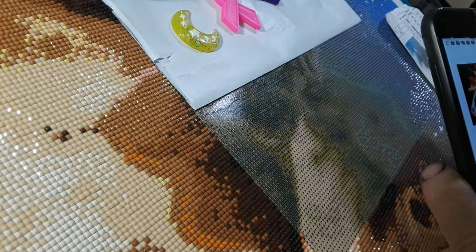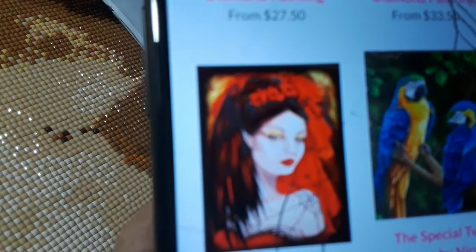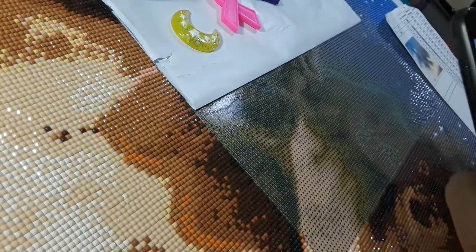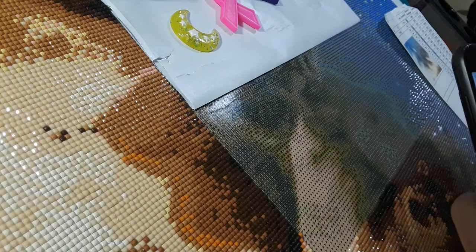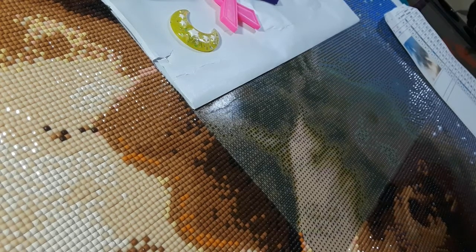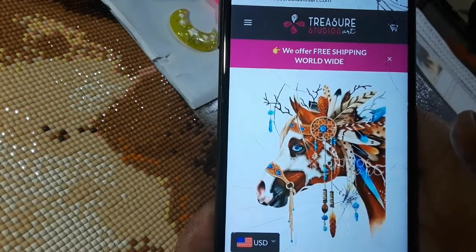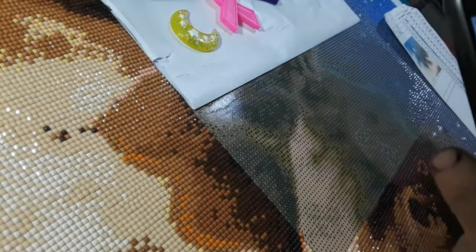I'll show you my favorite. What? There's a cow. I like this one. The Black Widow. Or Spider Bride. Where is my horsey? Horsey. That's how I used to call my son. Be like, son. He would come running. This is my favorite horsey. I have it hanging up in my closet right now. I'm so tempted to start this. It's gorgeous. Anyways, enough of all that.